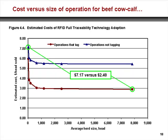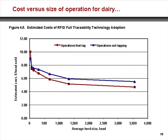Because I'm not buying computers and readers and software if I only got a few head. Okay, so these are the much more relevant numbers. And this is actually fairly consistent with the spreadsheet if you make the right assumptions. Dairy, similar kind of thing. Economies of size exist. Stocker operations, economies of size exist. Obviously, the costs are much lower, down there around 60 cents a head. Feedlot, down around 30 cents a head. Economies of size exist. There's no reason to ever expect that we'd find otherwise.